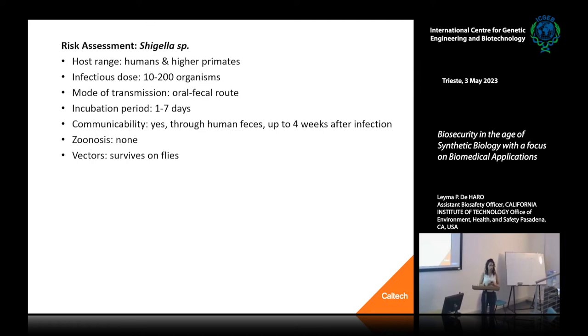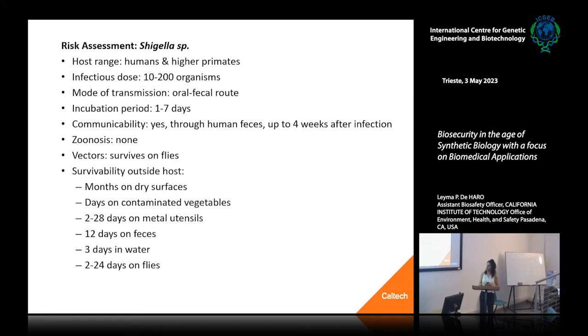Vectors. So if you remember from microbiology, a vector is an inanimate object, although in this case, we're considering fly a vector. But it can survive on the fly as well. And then survivability outside of your host, which would be you. It can survive for months on dry surfaces, for days on contaminated vegetables, metal utensils. It can survive on feces, in water, and on flies.